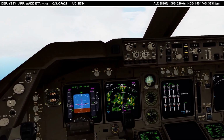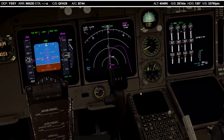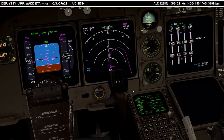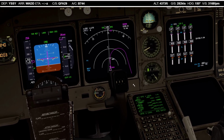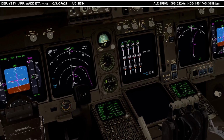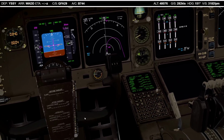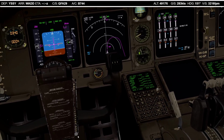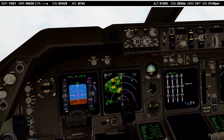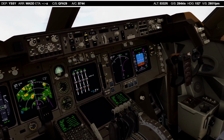Now we are climbing. Okay, let's see. So it looks like the aircraft is doing everything automatically. It knows that after 6,000 we are turning ANCOP. So that should be all good. After takeoff checklist: landing gear up and off and flaps up. After takeoff checklist completed. Okay, let's see if this turn works out as planned, and then I will put you into music and cruise mode.